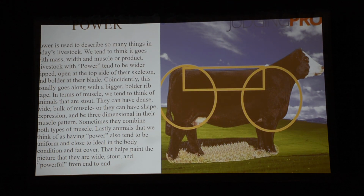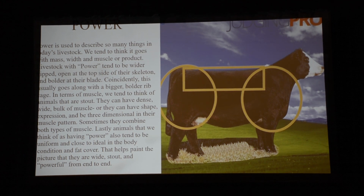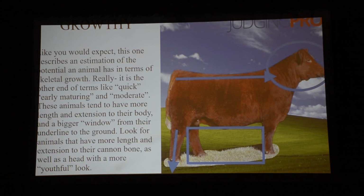Do we need power? I hear judges talk about power in females. How do we get power in most females? Make them a Free Martin. Right? Unfortunately, Free Martins win shows too often. That's not what we're talking about. We're talking about power in terms of a male, but we can have power in a female, but that power does not mean masculinity, those kind of things that we're talking about.